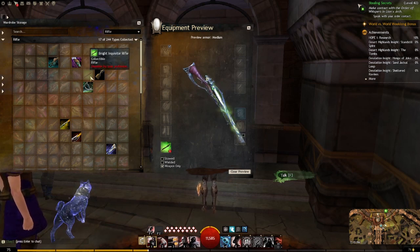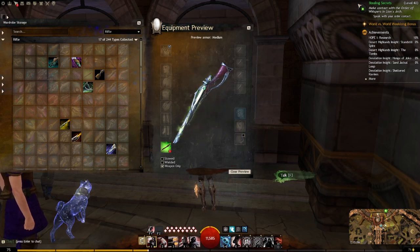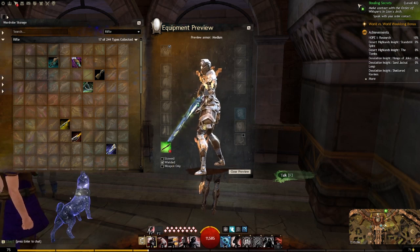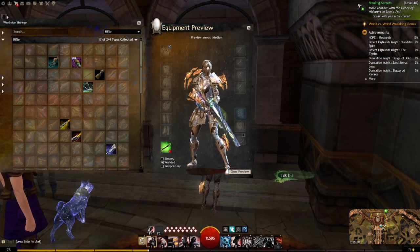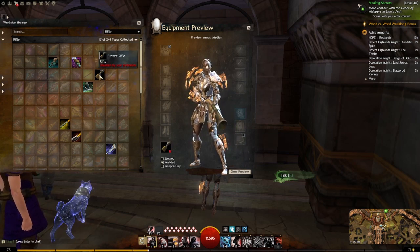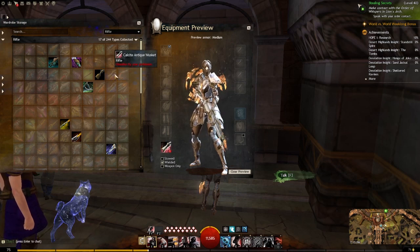Oh, Bright Inquisitor rifle, that's fucked up. That's messed up. Yeah. Wield it, but then I would need a greenish type of armor. That's kind of sci-fi too. I like this. Good job. What's the name again? Bright Inquisitor rifle. Good. Bronze rifle. Nope. What is this?